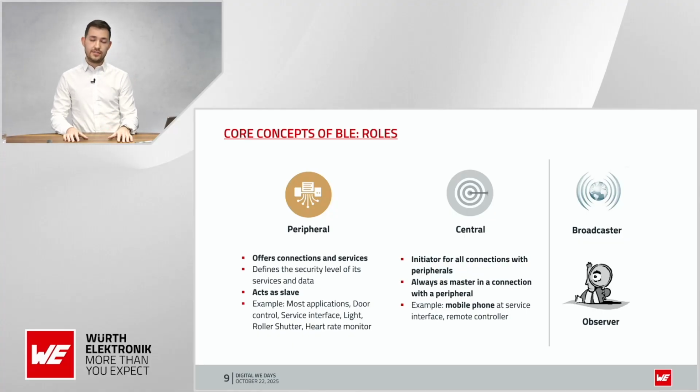A central, on the other side, is a master. It decides which peripherals to connect to, and it manages the connection as well. Your smartphone or gateway device collecting sensor data is usually a central device. A lot of people know Bluetooth from smartphone connections, and your smartphone is usually a central. But I have to mention smartphones can actually act as both central and peripheral devices. BLE also defines broadcaster and observer roles, by the way, but they are not that relevant to what we are talking about today.